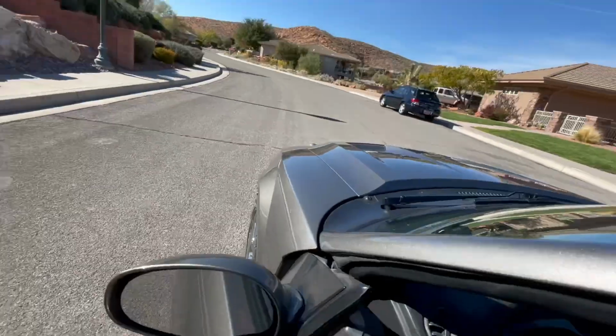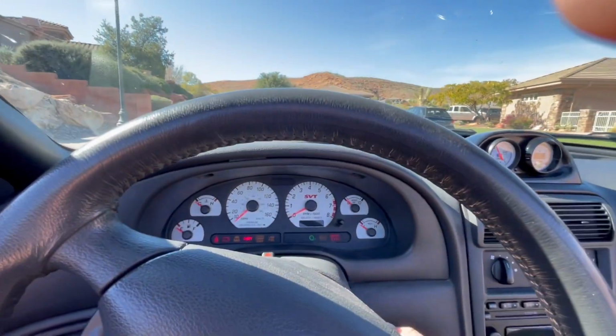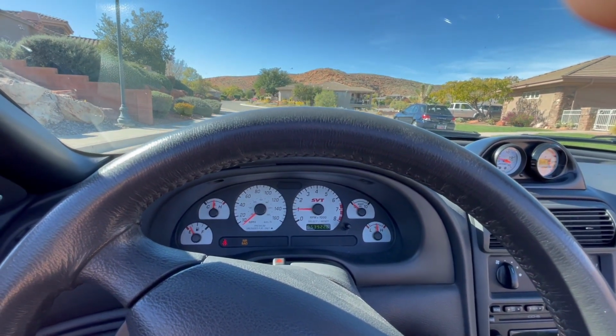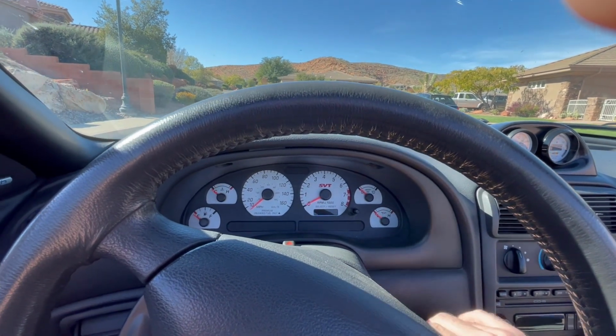Here's a little bit of the PPRV delete issue with these cars. We deleted that in the tank, and so it doesn't like to start every time right off. Yeah, almost have to turn the key.